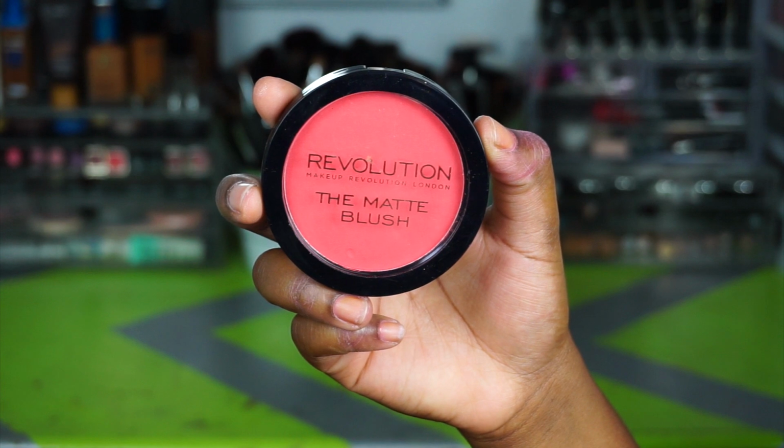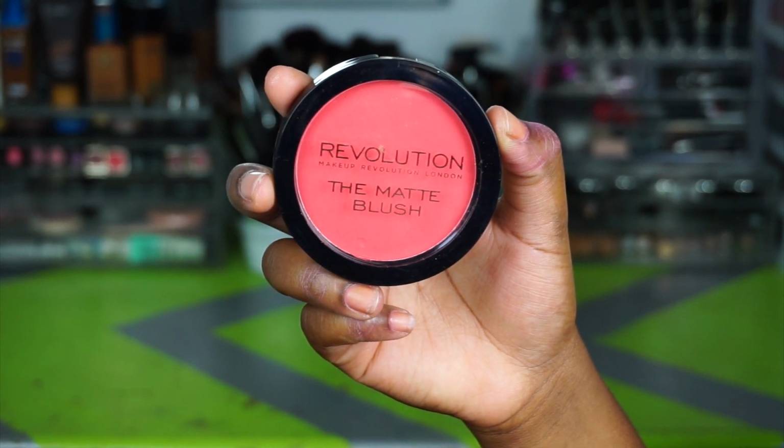Now that I'm done contouring the whole face, I'm going to go in with a little bit of blush, the tiniest bit. I'm using this Makeup Revolution matte blush, and this is in the shade New Rules. It's a hot pink blush. So what I'm going to do is take the tiniest bit, tap off the excess, and just lightly pat it onto my cheeks just to give a nice flush of color, because that's really all blush is there to do, is to just give you that flush like you're naturally blushing. And yeah, just faking it till we make it.